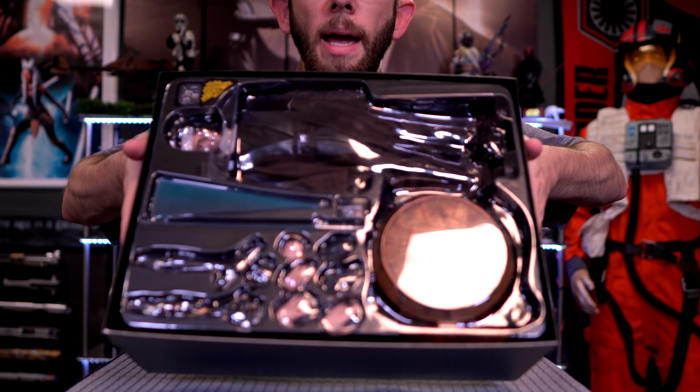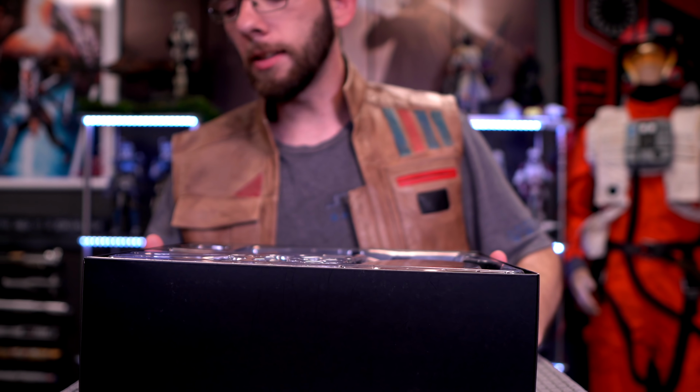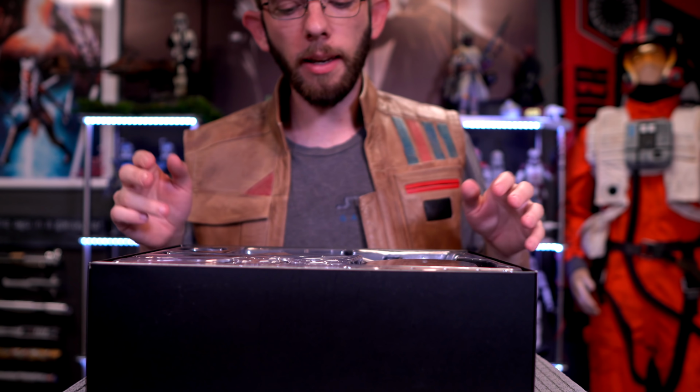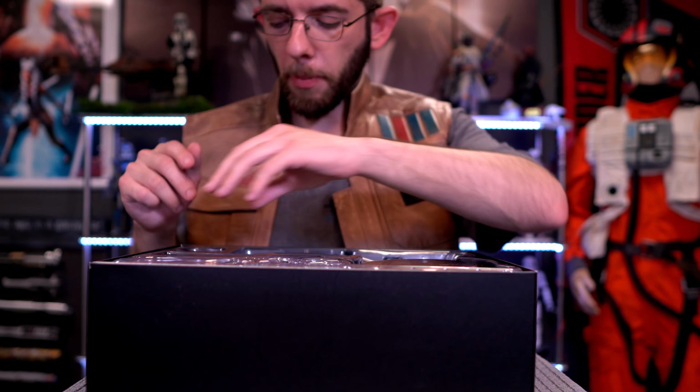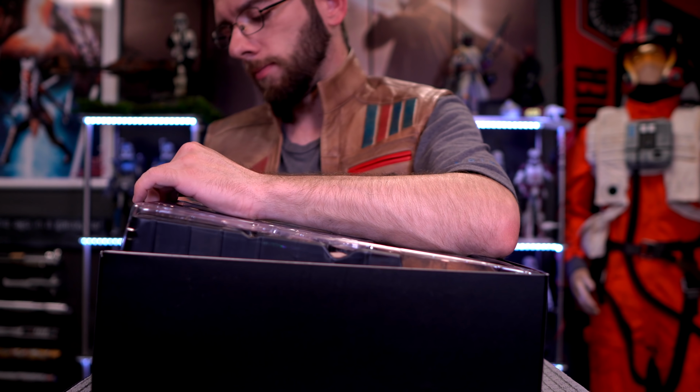And here's our packaging here. He's pretty straightforward. He doesn't come with a lot of stuff like the Obi-Wan did. Just very simple hands, lightsaber, really nice base, and then of course the figure itself.